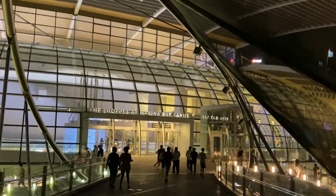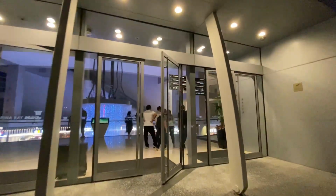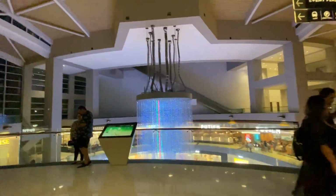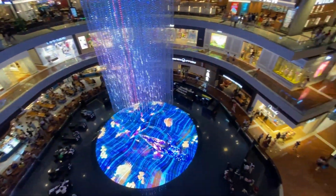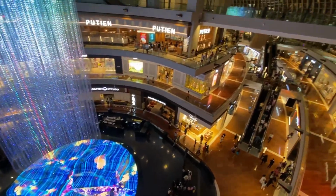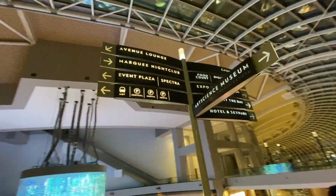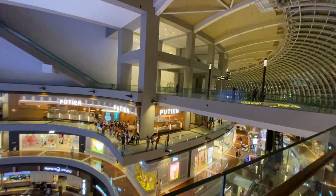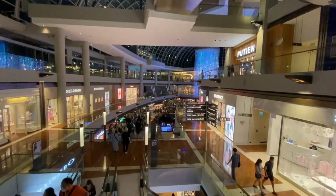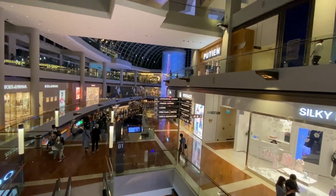The shops at Marina Bay Sands is a very big mall. It's close to 800,000 square feet. This is definitely one of the fanciest malls I've ever been to. It's a really big mall, but we only explored this one side of the mall that night because we were heading straight to the food court for dinner. But here are the sites we passed by on our walk over.